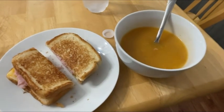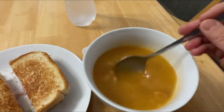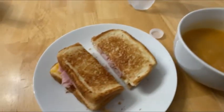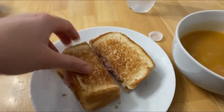This was absolutely delicious, so good. And if you do have some ham or something, tomato, you can add that to your grilled cheese as well. That's what I did just because I had ham on hand. But if not, no need. But this is so delicious, budget friendly, and great for a crowd.